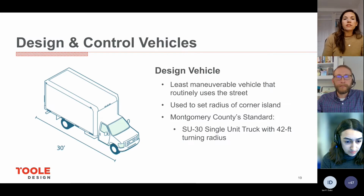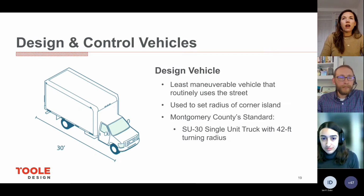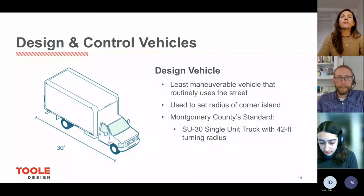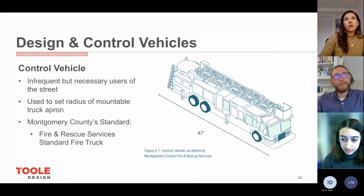So your design vehicle is going to be the least maneuverable vehicle that is going to routinely use that street. And that's what's going to be used to set the radius of that corner island. So in Montgomery County, the typical standard is a single unit truck with a 42-foot turning radius. And there are some caveats and exceptions that are listed in the Complete Streets Guide and referenced in the checklist. So be sure to familiarize yourself with the location of that. But for just general purpose, the design vehicle is going to be this SU30. On the next slide, we'll touch on the control vehicle.